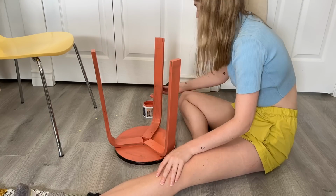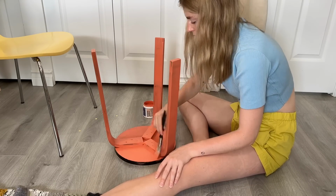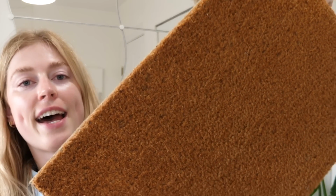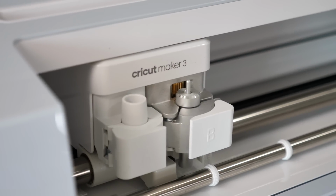So while those two chairs are drying once again, we are gonna move on to the next thrift flip, which is thrift flipping this dirty mat. And for this thrift flip, we're actually gonna be using my Cricut Maker 3.